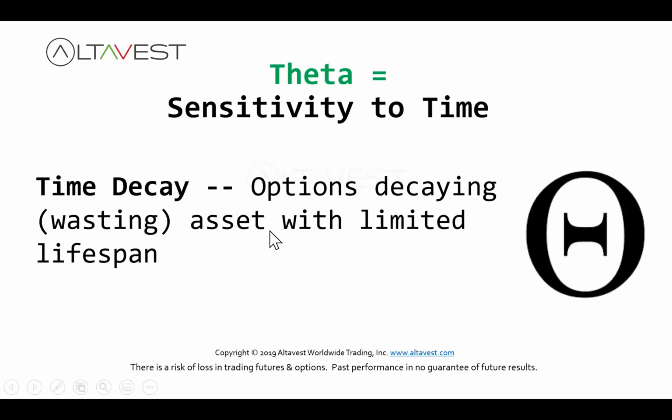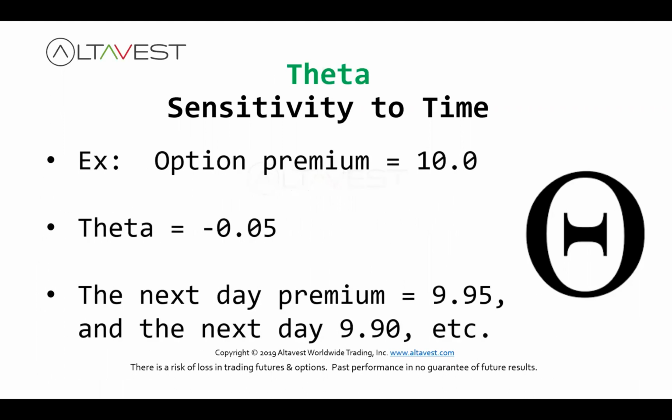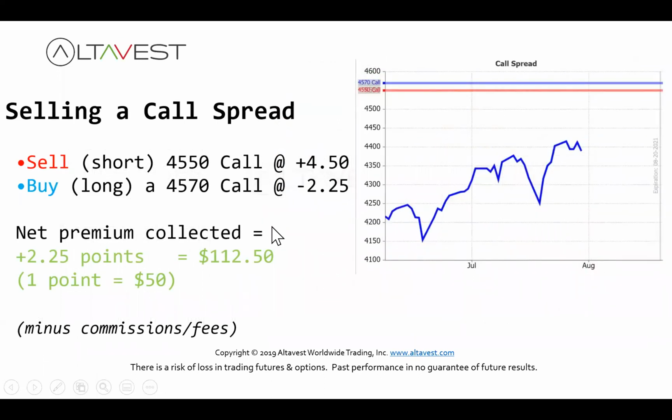And then there's theta. Theta relates to time decay. When you talk about options, remember every option has a limited life. Theta is a negative number and it equals one day of time decay. So for example, if an option's at 10 points and the theta is negative 0.05, then the next day, all things remaining equal, the premium would drop to 9.95. And the next day after that, 9.90. So there's always theta decay. And this is what it looks like on a graph. You'll see as you approach time zero, the percent of that premium remaining drops and drops until eventually it goes to zero.